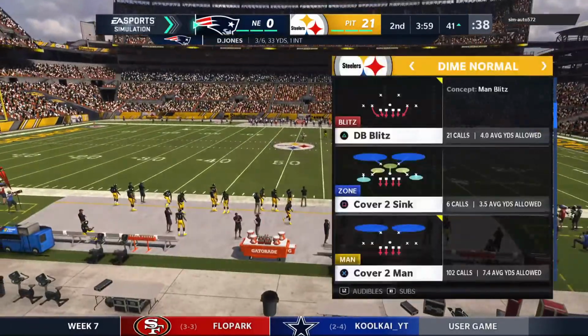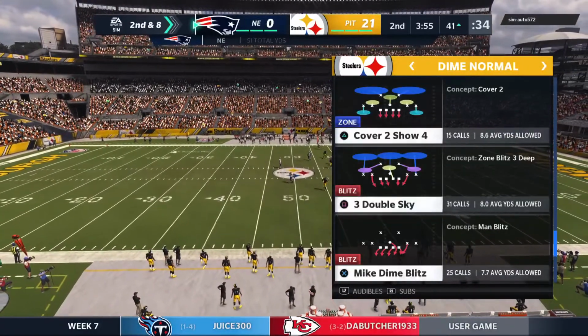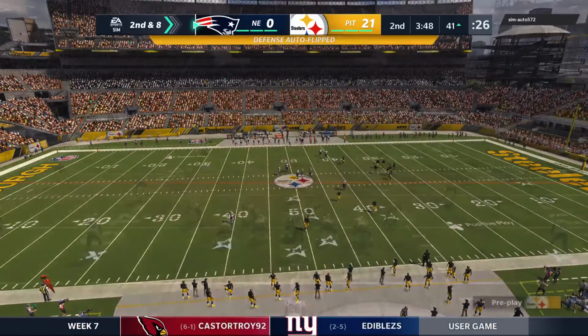Two yards on the pickup there. It'll be 2nd and 8. That's a nice job there defensively, being able to diagnose that little touch pass. They saw it coming, converged on him before he could get much out of it.